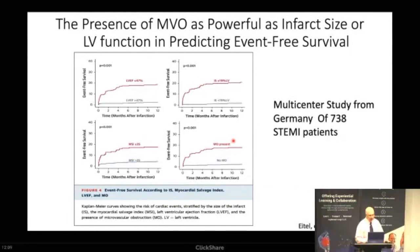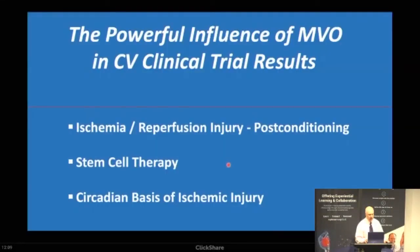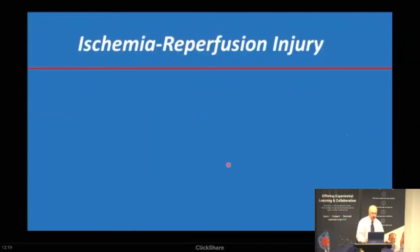So if you had a lot of MVO, your event-free survival was markedly reduced compared to if you had no MVO at all. So hopefully you're getting the gist that having MVO is a really bad thing to have. Now I want to shift gears a little bit and show you some examples of how MVO influences a lot of the results of some of the clinical trials that we've been involved in.